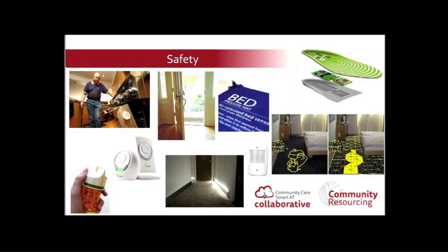Her mother had fallen during the night and was on the floor next to the bed. Luckily, she wasn't seriously hurt and had only been on the floor for a few hours. The daughter was glad the system had alerted her, otherwise her mother may have laid on the floor all day.